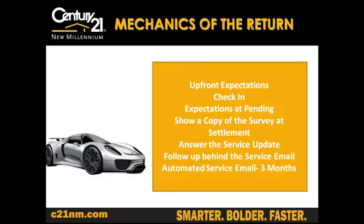You want to reset those expectations at pending, and especially if we're doing new construction. New construction equals worst service ratings, period. Let me say that again. New construction equals worst service ratings, period. They don't understand it. They don't understand that the person at the new construction site is taking over a lot of this process. Don't let the perception be that you disappeared, because that's often what comes back in the survey. Don't let that happen to you.